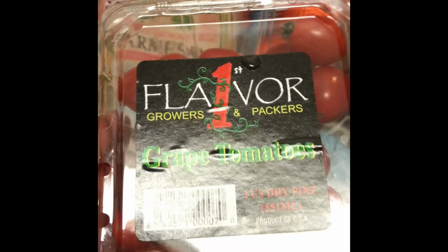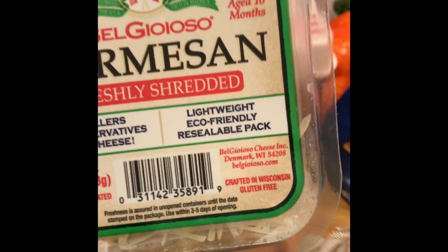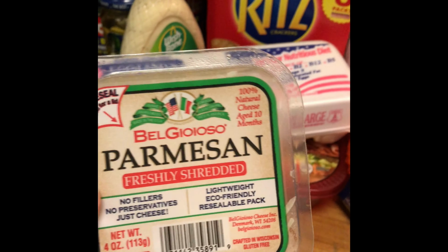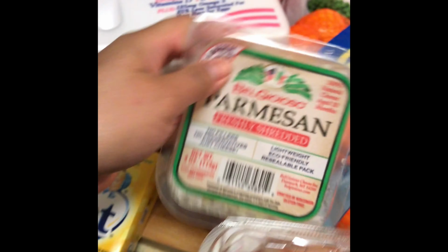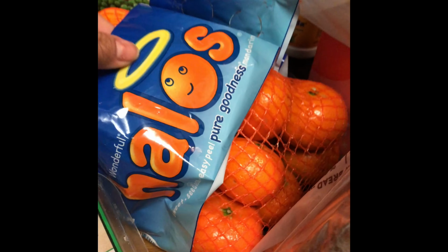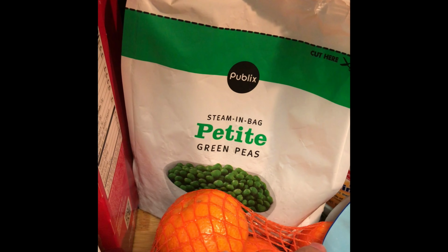We got a curry powder, and we'll try it. Let's see how it goes. We got grape tomatoes, and of course another butter. We have a Parmesan freshly shredded. This is actually a shaved, but she got us shredded instead. And this is on sale. We have like two of this, but the other one I put in the fridge already. We have clementines. We have green peas.